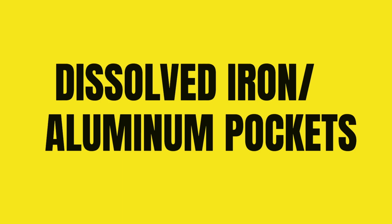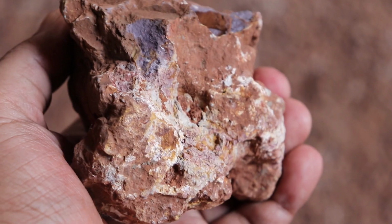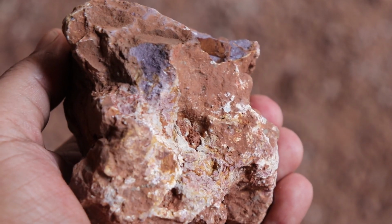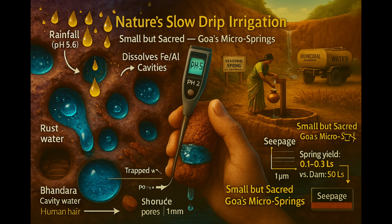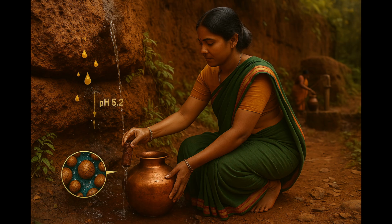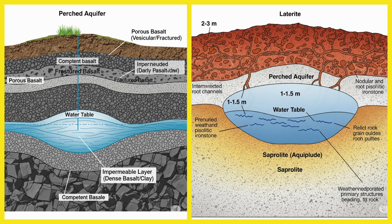The third way it traps water is dissolved iron or aluminium pockets. Rainwater's acidity carves micro cavities in laterite, like tiny water pockets. In Goa, India, natural springs often flow from these leached zones, but they are small scale, not your main water source. The fourth way is perched aquifers, and this happens over basalt or saprolite.